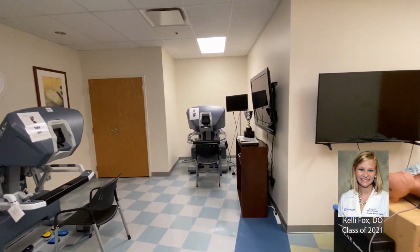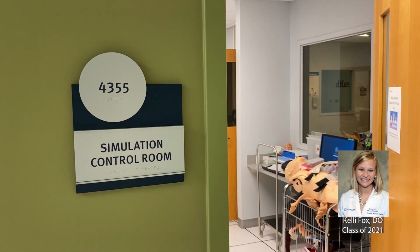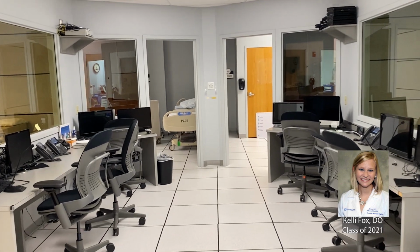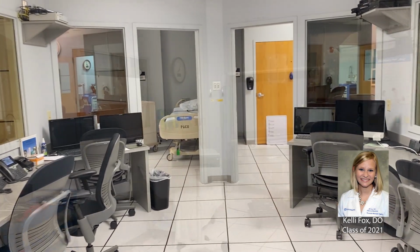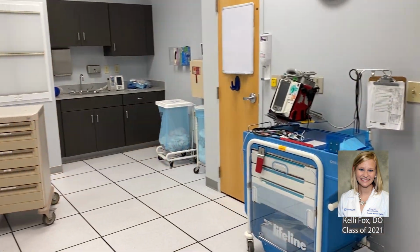Our simulation center or virtual care unit has 4 adult simulators, 1 pediatric simulator, and 1 infant simulator. Throughout our training, we utilize this space for code blue simulations as well as difficult medical decision-making simulations within the ICU.